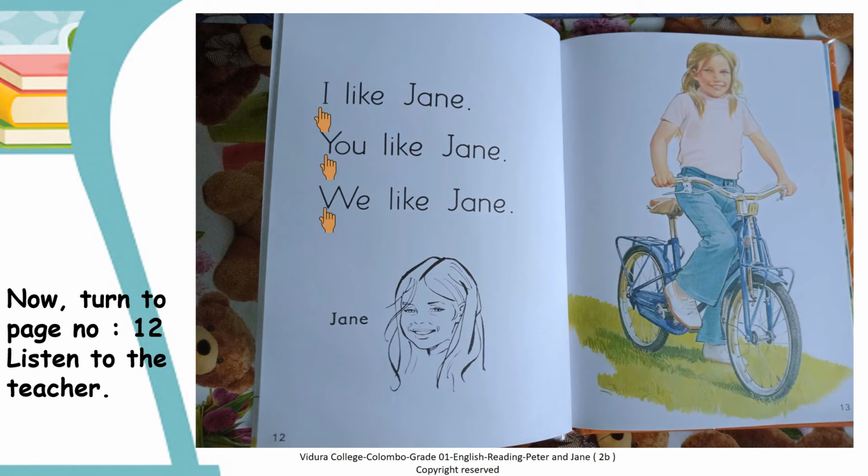Now turn to page number 12. Jane is riding a bicycle. Now let's read the sentences. I like Jane. You like Jane. We like Jane.